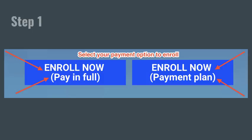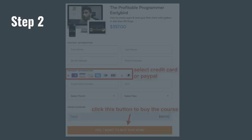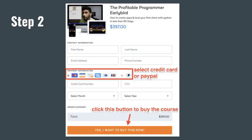All right, step 1, click on that. Step 2, go ahead and fill out the information that shows up on that page. So your contact information, your name. It's going to ask you for email, phone number, credit card, or PayPal, because we're fancy. We give you multiple options. Put in your info and click this button to buy the course. We made it so detailed that we can't possibly mess it up.